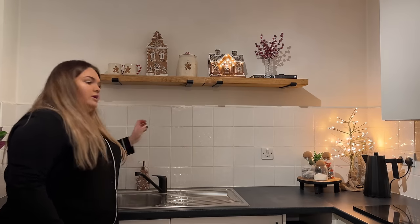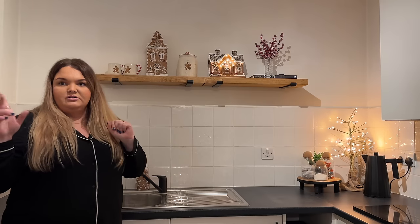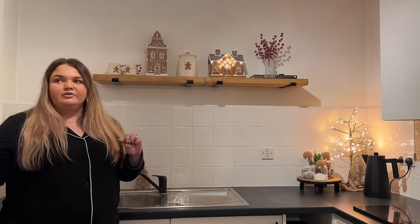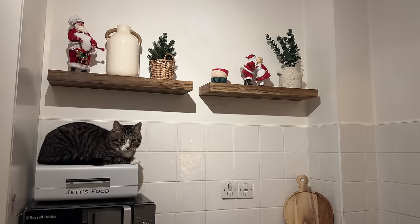So next, we're going to just style the shelves I've got on this side of the kitchen. So we will spin you round and show you what we've put up there. Jet. So guys, I think Jet is trying to get a bonus dinner out of me by sitting on top of his food box, but I'll just leave him there chilling. So on to these shelves.